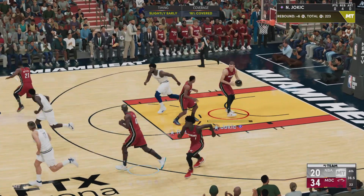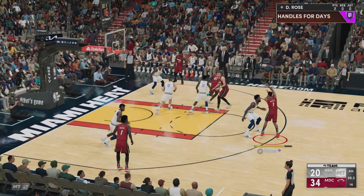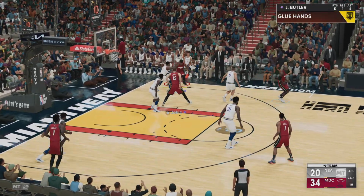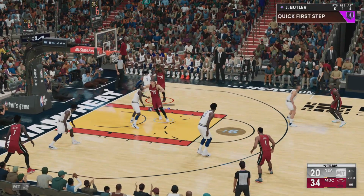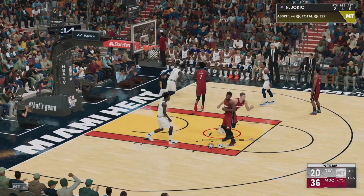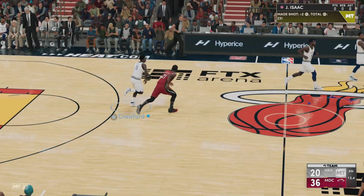Mullen's shot is off. And here's Rose. At the elbow. Jokic. Butler in the corner. Shot clock at 6. Back to Jokic. And he makes good on the layup. Well-rounded effort, and they show no signs of letting up. Almost no holes in their performance tonight. They've been tremendous.